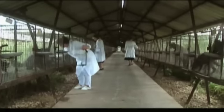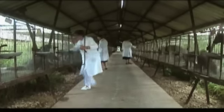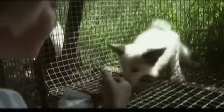Belyaev and his colleagues immediately went looking for an explanation. They checked the foxes' adrenaline levels. That's the hormone that controls the fight or flight response. And they found they were far lower than normal. That would explain the tameness. They're just not afraid because they're not producing as much adrenaline. But where does the multicolored coat come from?